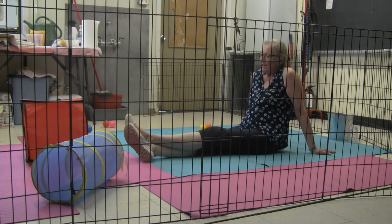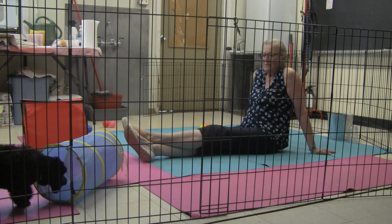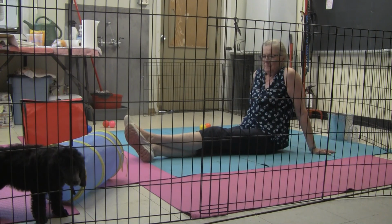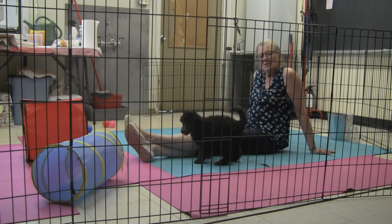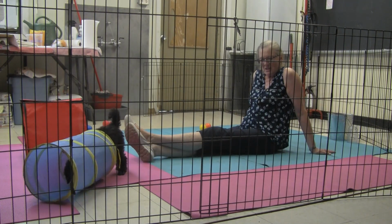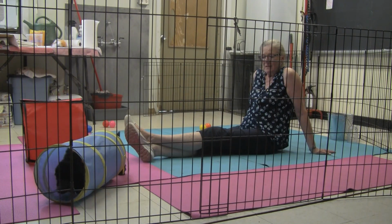So on the interaction, she has a curiosity of her surroundings, that's for sure. She's coming back to me a lot and then she goes away and looks. So I think she has a really lovely 50-50.